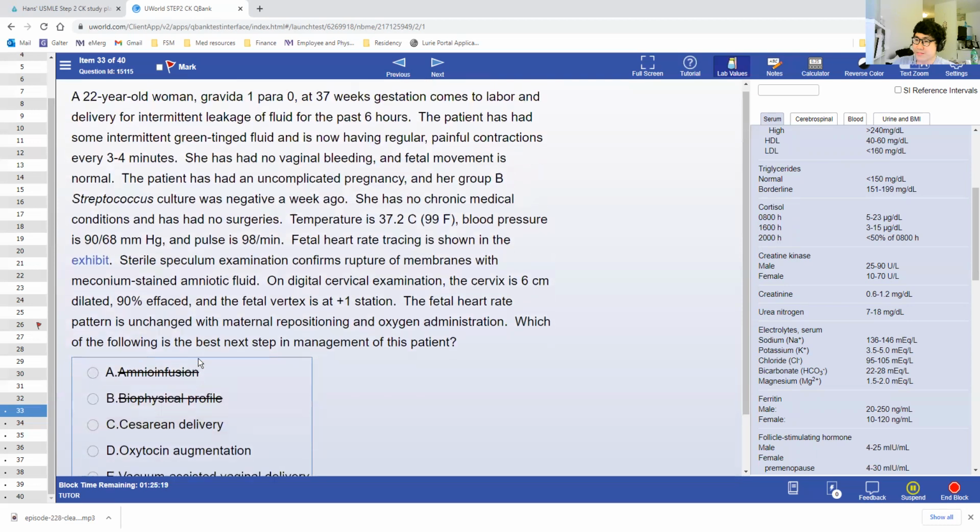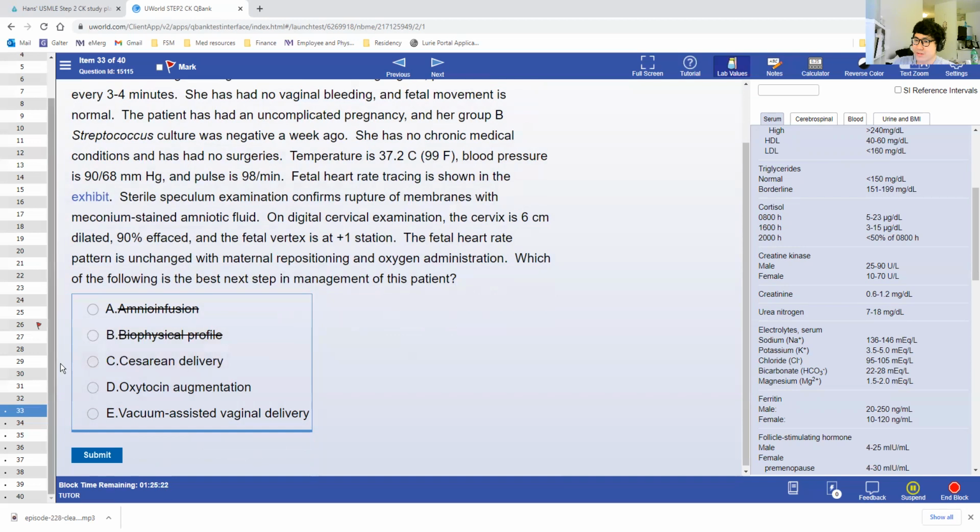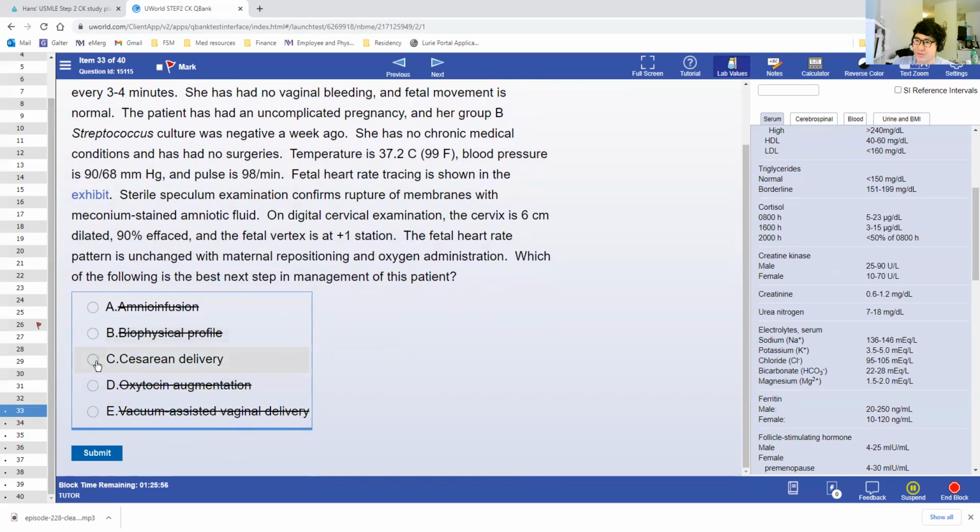C-section, maybe. Yeah, I guess the fetal heart rate's a bit unreassuring, so maybe C-section. Vacuum assisted vaginal delivery. I mean, she's not even fully dilated yet. We wouldn't do this. Oxytocin augmentation. Not really. I feel like this is too slow, and she's already kind of dilated, so I feel like oxytocin augmentation wouldn't do much. Yeah, I go with C-section for this one.